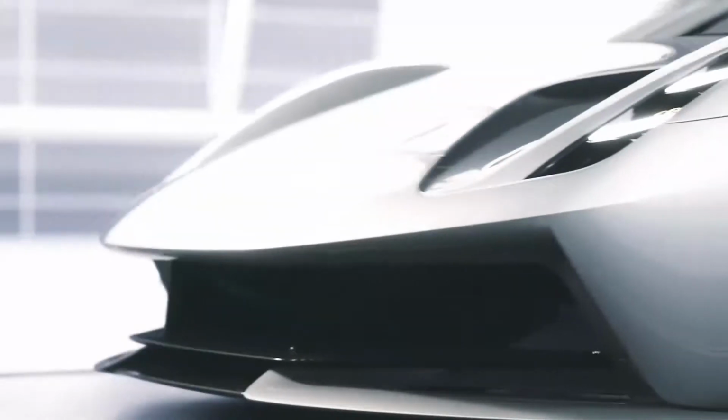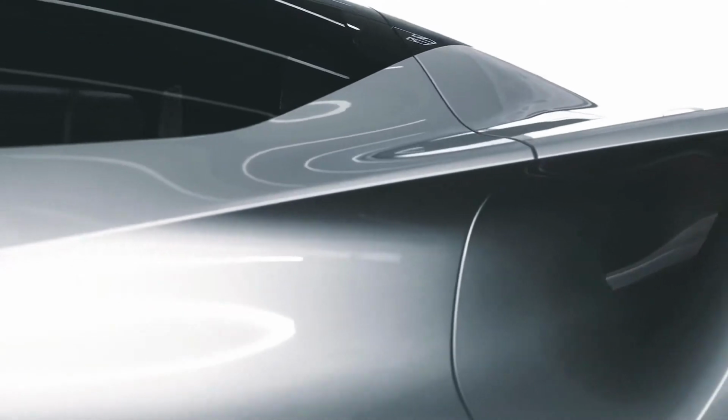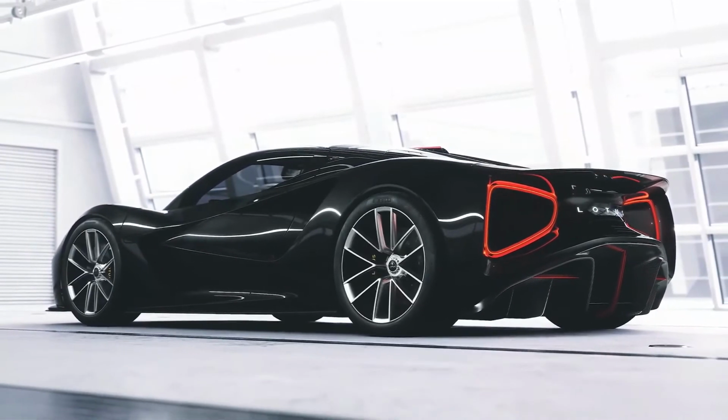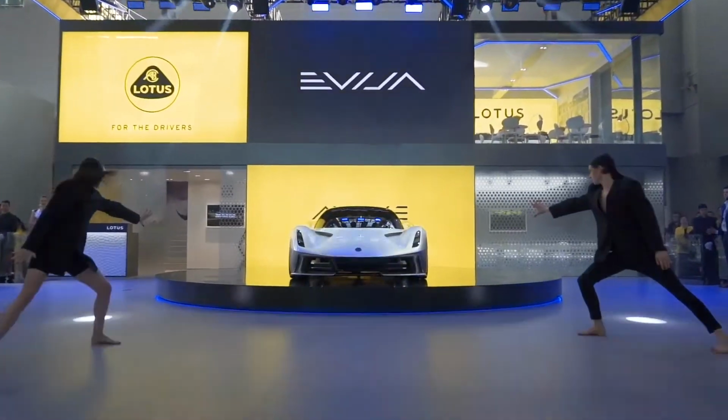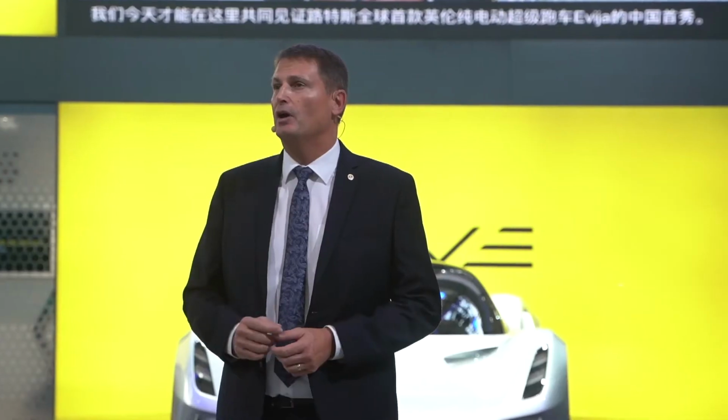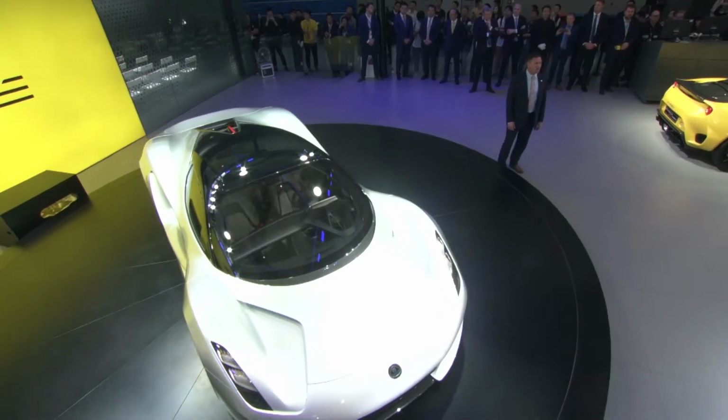Evija is derived from Eve in the Abrahamic faith, a name whose derivation may be traced back to biblical Hebrew, which means alive or living. Phil Popham, the CEO of Lotus Cars, said, "Evija is a fitting name for our new car, given it's the first all-new Lotus vehicle to be released as part of the Geely family. With Geely's help, we'll be able to develop an outstanding new range of vehicles that stay faithful to the Lotus name and DNA, design and engineering."